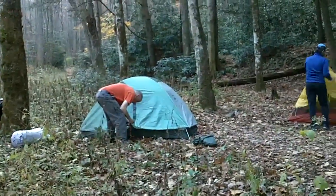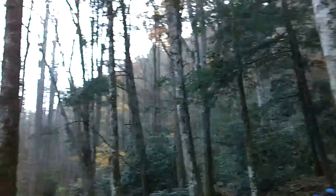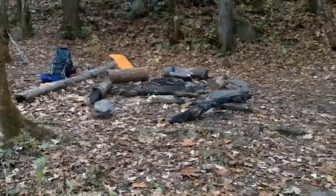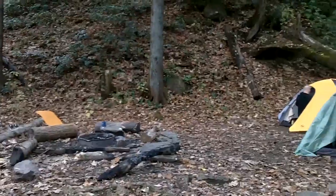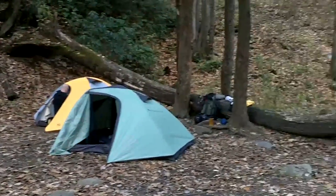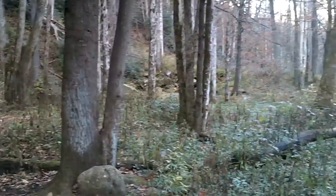Okay, this is base camp, second night. We're in a lot different place. We're in a valley instead of on top of a mountain. Very nice here. We got a really nice fire pit, plenty of places to sit, which was woefully lacking in the last place. Not a lot of firewood I'm seeing, but we got all kinds of good stuff here.